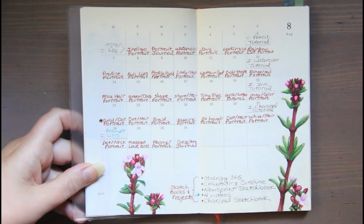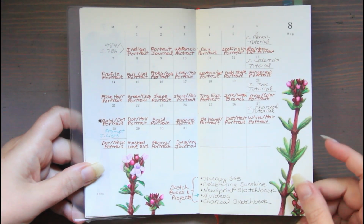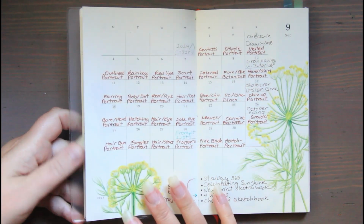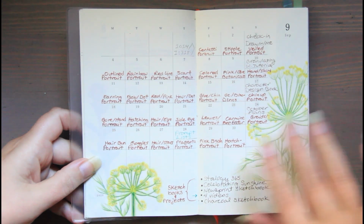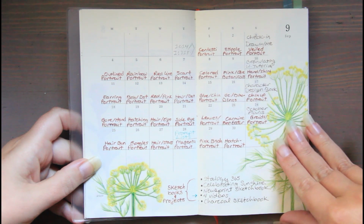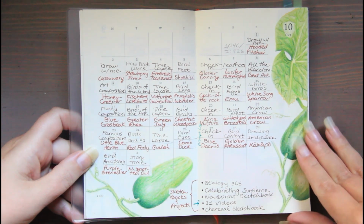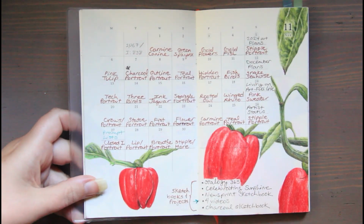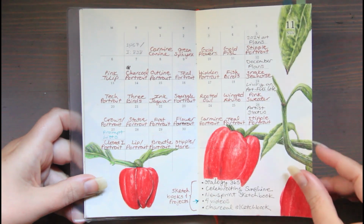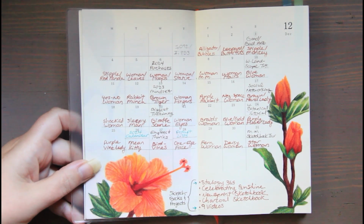Some herbs. I don't know, that might be oregano or something. It was in August. August feels like forever ago. And my brain said I'm tired. September, this looks like dill. And then you can see, like, this is what a normal month looks like. And then when I did a video every single day for October, it really, really got crazy. So, cucumber. And I did a better job at filling the page with this one. November, so bell peppers. And then December, hibiscus flowers.